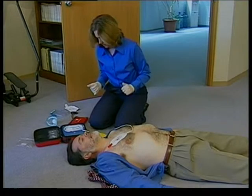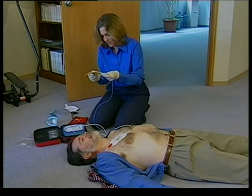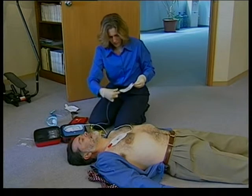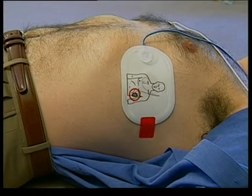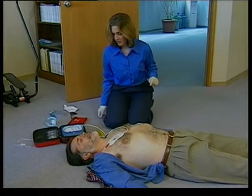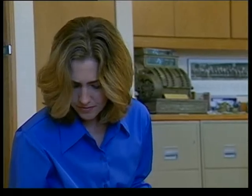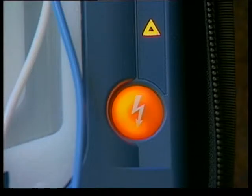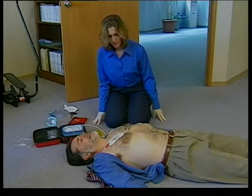When the first pad is in place, look carefully at the picture on the second pad. Peel the second pad from the yellow plastic liner. Place pad exactly as shown in the picture. Press firmly to patient's bare skin. No one should touch the patient. Analyzing. No one should touch the patient. Analyzing. Shock advised. Stay clear of patient. Press the flashing orange button now. Shock delivered. No one should touch the patient. Analyzing.